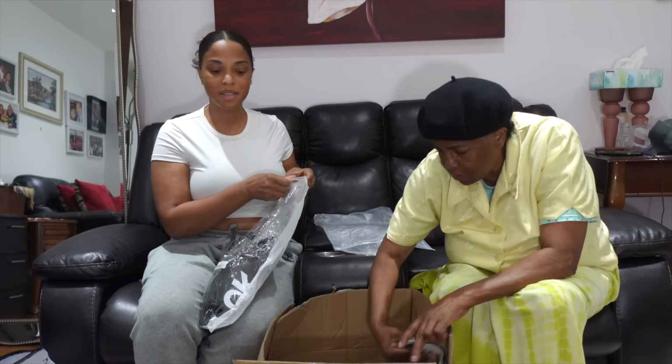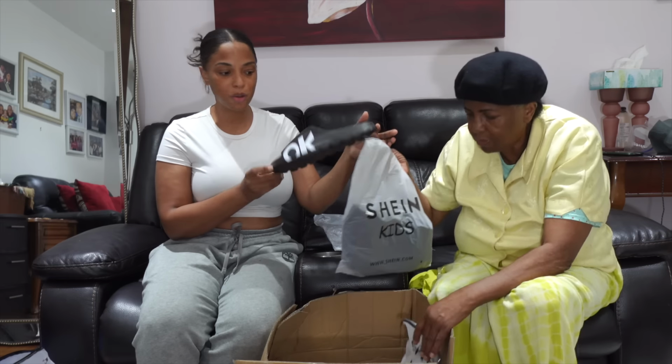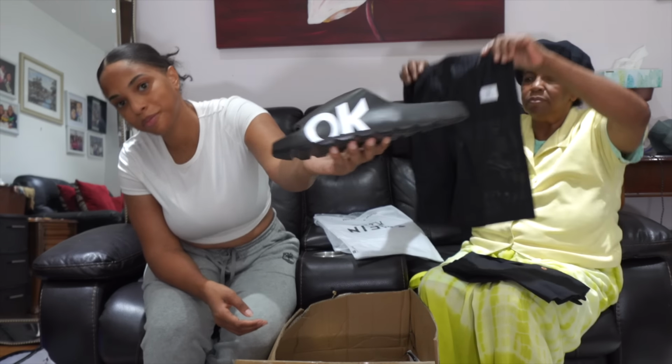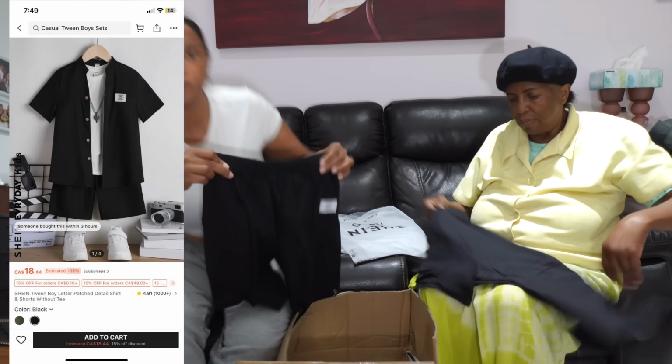These are men's slippers, just something to wear around the house. So I scooped these. There were 2 pairs. I don't know what the other one is right now, but this is how they're looking. Is this Jordan? Oh yeah, so this is a little 2-piece.